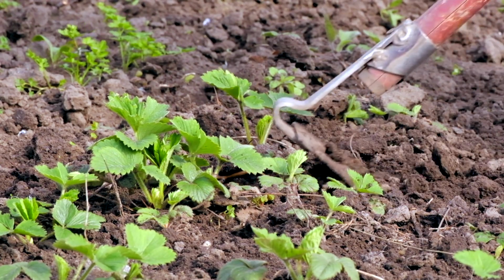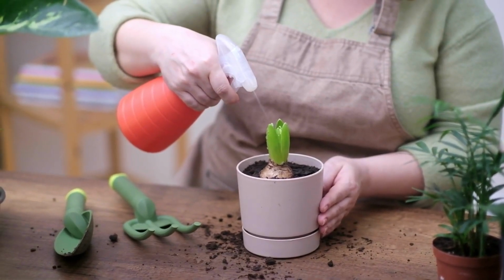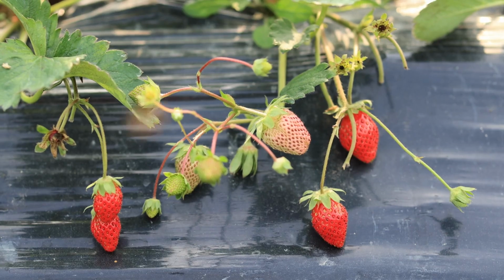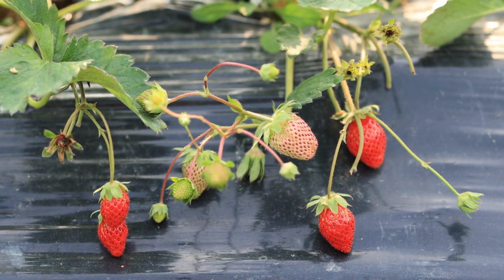Consider companion planting to enhance your strawberry garden. Certain plants can help deter pests and improve soil conditions. For example, borage can improve strawberry health and flavor, while marigolds can help keep harmful pests away.